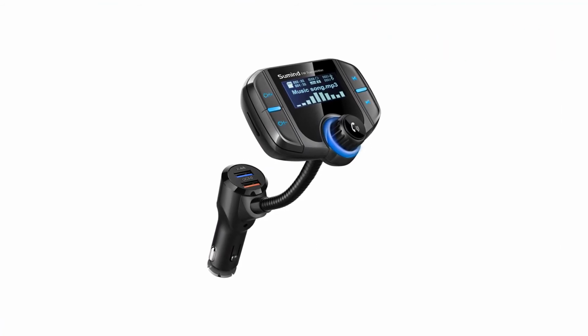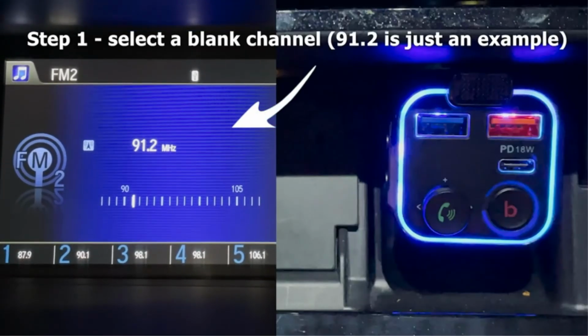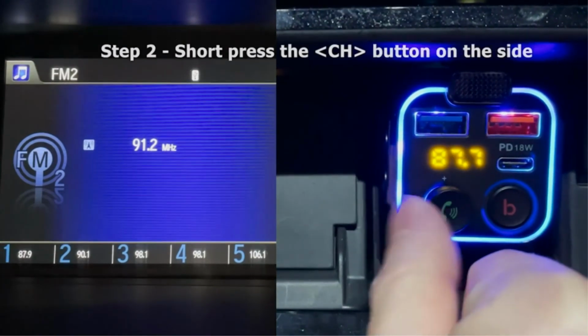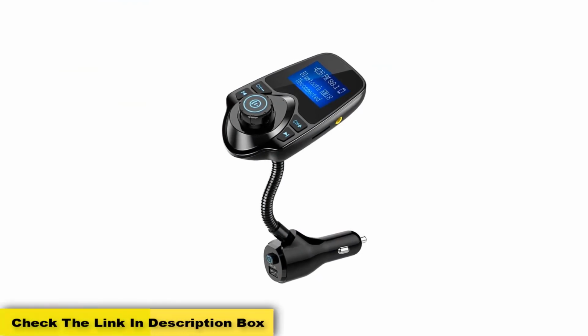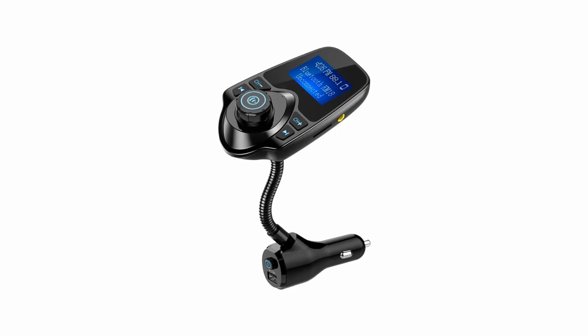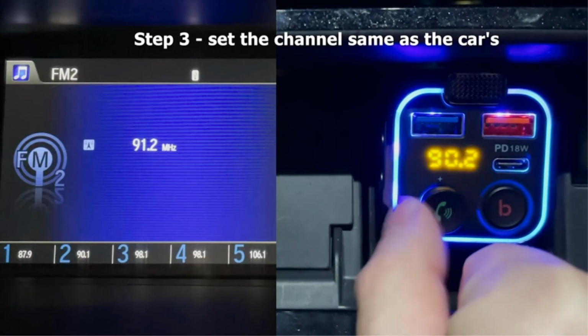Its minimalist display only shows the current FM frequency it is tuned to, which you can change by pressing the channel button on its right side. The two buttons on its left are for skipping tracks. Whenever you turn it on, it will automatically initiate pairing mode, and if you've paired your phone with it before, it will automatically connect. This simple interface makes it a breeze to integrate into your regular commute.